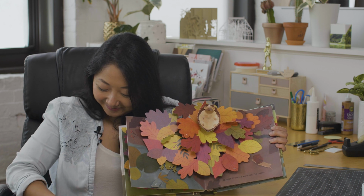This is my hedgehog, Kimchi. There she is.